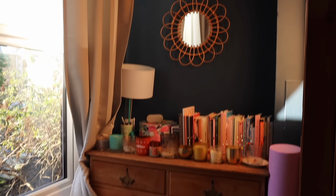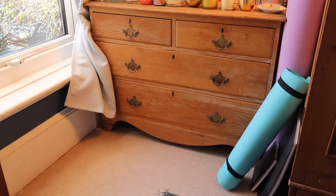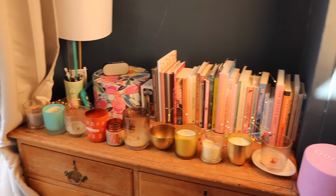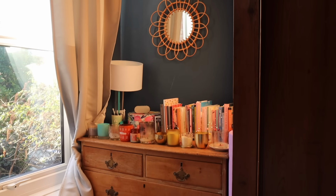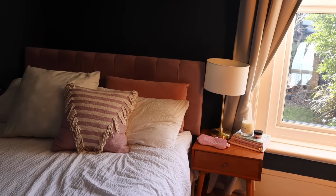I haven't shown my bedroom for a while, so this is kind of what I've got going on. This is my little yoga corner and my sketchbooks, all the books I'm reading at the moment, and the candles I'm desperately trying to burn through. Why do I have so many candles? But yeah, that's my little reading yoga sketchbook corner. I love this space so much, but it's very dark in here, so let's move on to the next room.